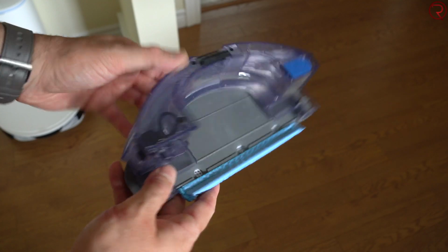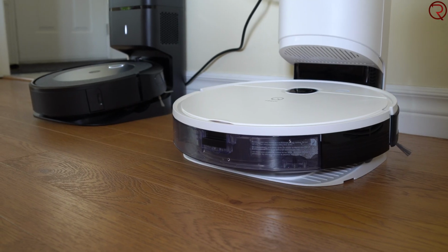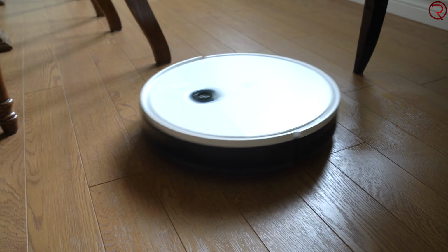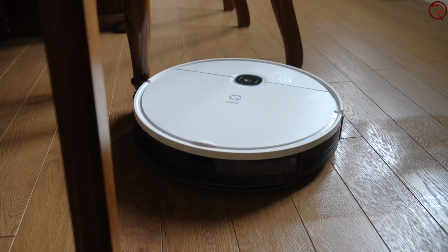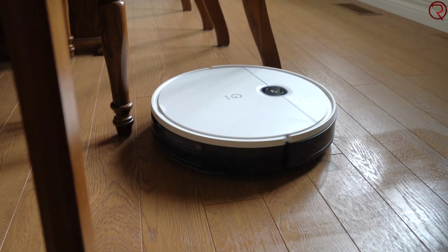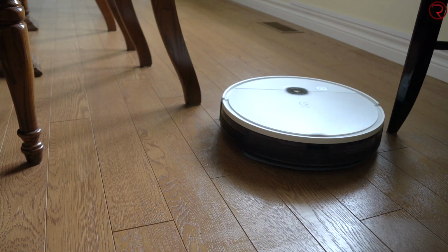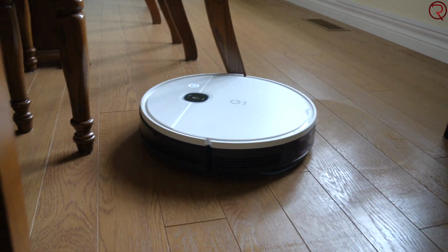The Yeedi vacuum also gets a mopping module, so on the back there we have a little water tank, and underneath that water tank you would attach the mopping pad, and then the vacuum can go around and mop and vacuum, or it can just mop. It depends on your preference. You can turn that on or off from the settings. The vacuum will not go over carpets if it's mopping. This is a good feature because I've had other vacuums in the past that would actually mop carpets. Well, this one will figure out that it's going over carpets, and it will stop there and it will avoid the carpets whenever it's mopping.